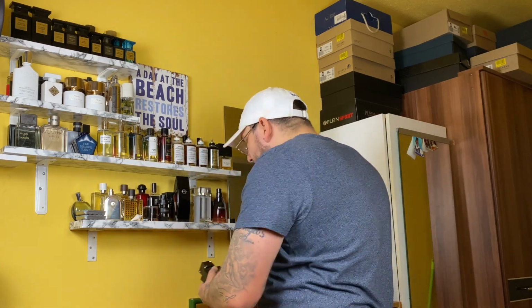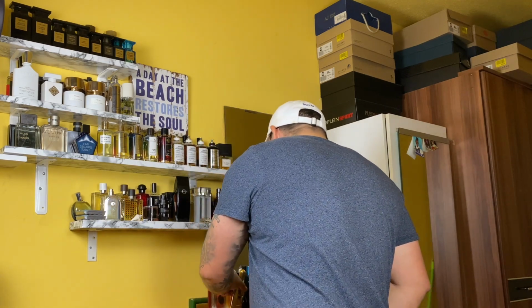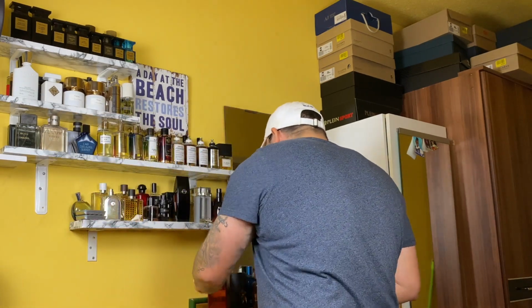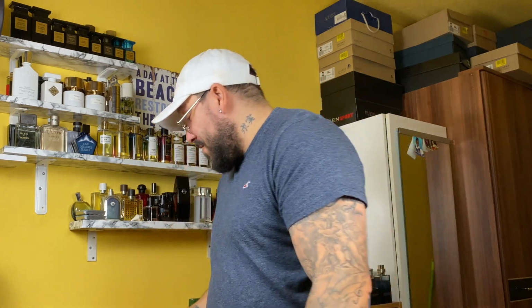Then now we have some more Armaf. Club de Nuit Intense Man. I don't need to talk about this fragrance right there. La Parfa. This is an Aventus mixed with Green Irish Tweed type of fragrance. I love this. It's different. I really love this fragrance. I'm gonna save the Tom Ford for the entire Tom Ford collection, I guess. Molecule 1, I need to get Molecule 2. This is my secret weapon. This is the one with ISO E Super, and yeah, I do layer plenty fragrances with that.